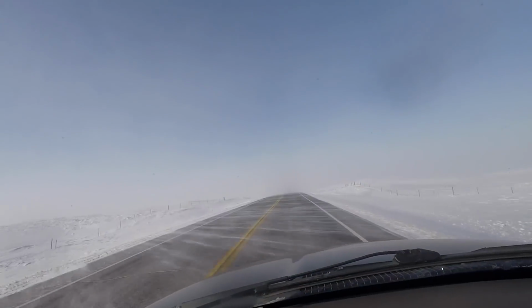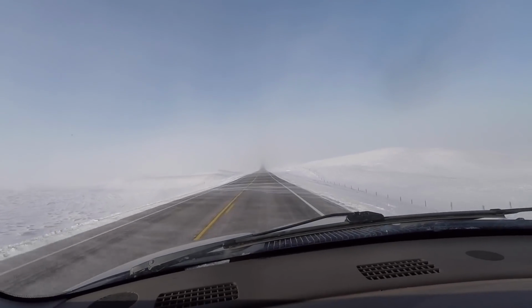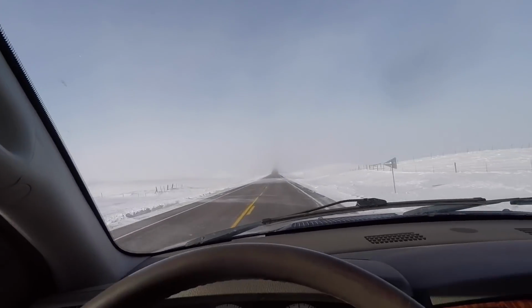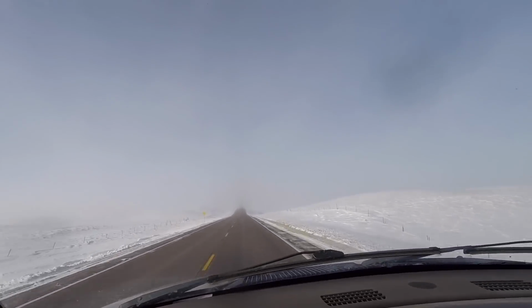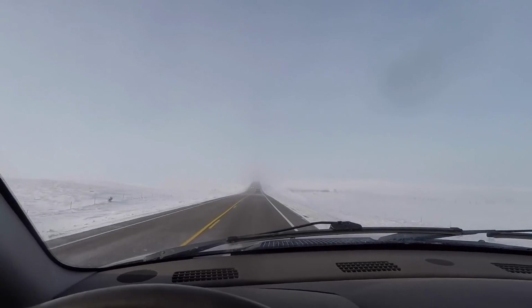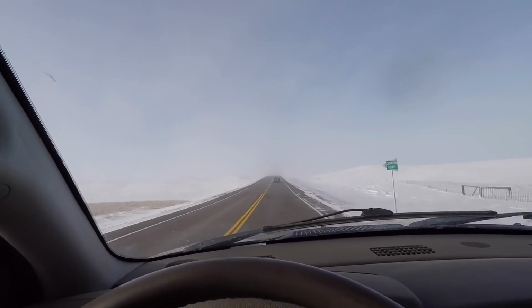Just look at that. We're up in the hills now, the Coteau Hills, and the weather conditions up here can change on a dime. You can see that. Anyway, I just thought I'd quick show you guys that. I mean, this is South Dakota. This is South Dakota. Just look at that. It's a little bit of fog and a slow driver ahead of me.